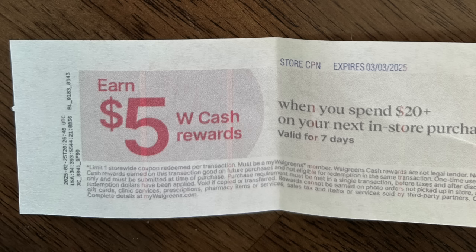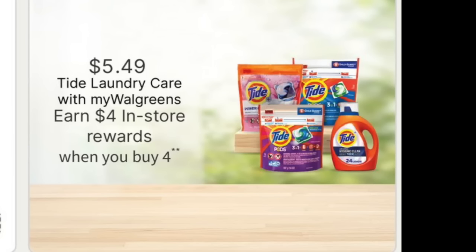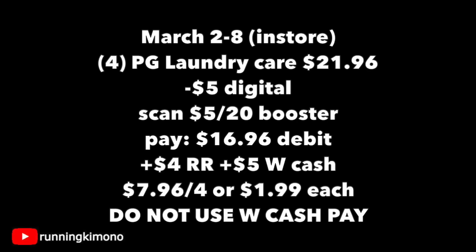For this next deal, we're going to throw in our friend a 5 back when you spend 20. And these were printing out for me the week previous when I was picking up my prints over at Walgreens. So for this one, we're going to grab 4 P&G laundry care products, $4 reward when you purchase 4. Look for the items that are tagged, and typically there's about $5-ish of coupons for the Tide laundry care.